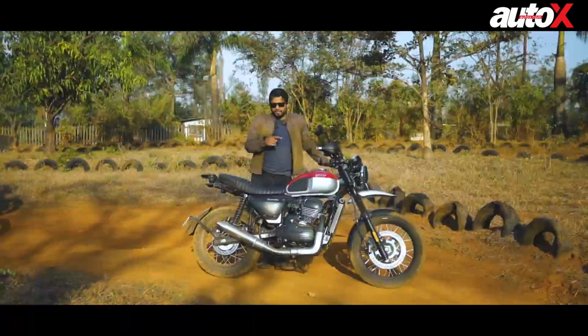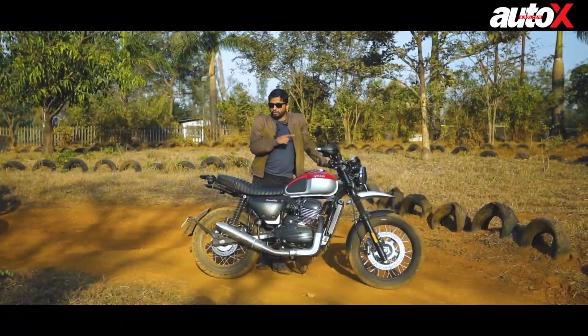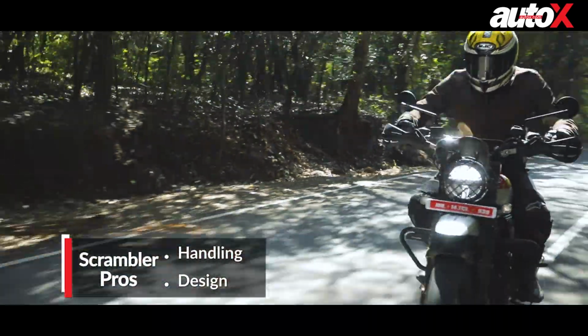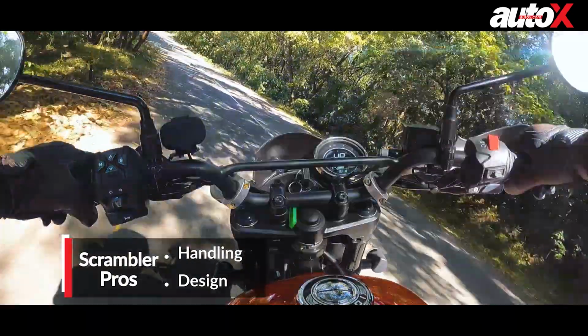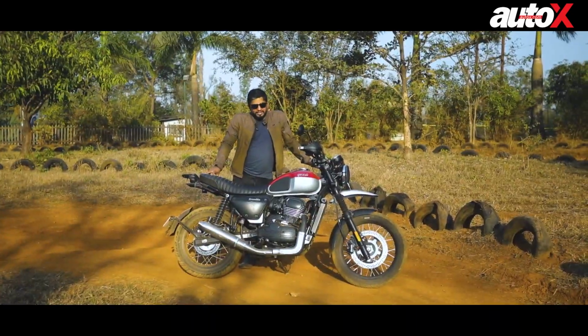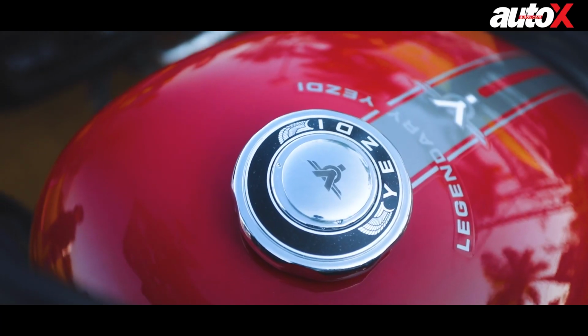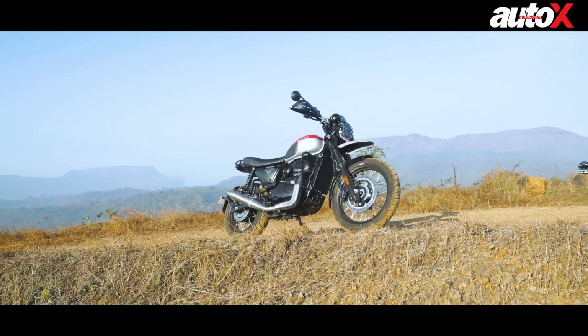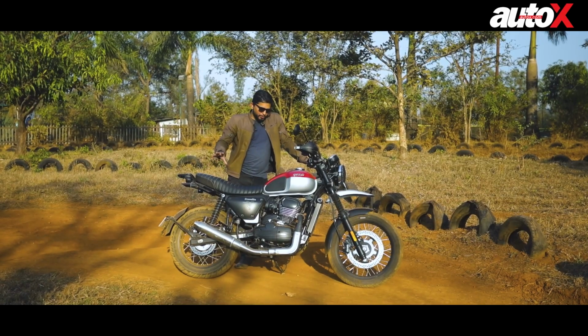Now, the other thing about this motorcycle that I quite enjoyed on the road was the handling. It is a very neutral handler. It flows around corners, even in hills. It is quite agile and it changes direction very quickly. So overall, I think in that department, it is a great motorcycle. But if you intend to take it off-road, I'm sorry, this is not the motorcycle to ride off-road.